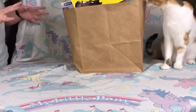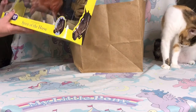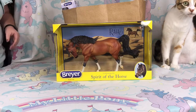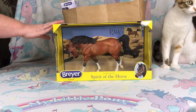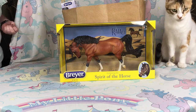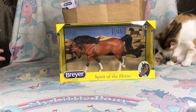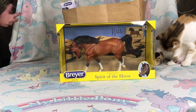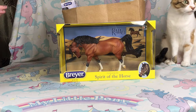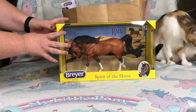Okay, so here is everything that I got. The first one, very exciting. One of the things I was especially wanting was the brand new Rhea, I think is how you pronounce it, limited edition model that Breyer just released and can only be bought in brick and mortar stores. So you cannot order it online unless you buy it secondhand. You can't buy it from Breyer directly. You have to go to a store that actually sells Breyer products in order to get her. And there are only 2,500 that were made. So it was very exciting to be able to go in the store, and they had 4 of them. And I got to pick which one I wanted. So that was lots of fun, and I will open her in just a minute.